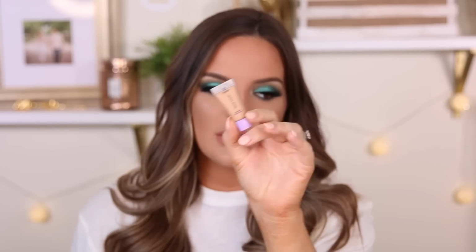I think they're awesome. First thing I've been loving is the foundation that I'm wearing right now, and it is the Tarte Face Tape Foundation. My perfect shade is 35 in, so this is just a little sample size. I did a full video on this foundation, so if you guys want to check that out, I will link it down below, and you can see how it wears throughout the day.